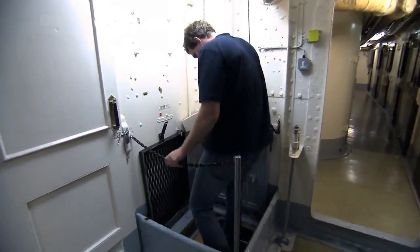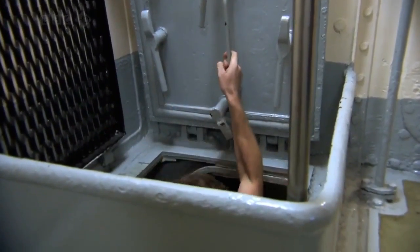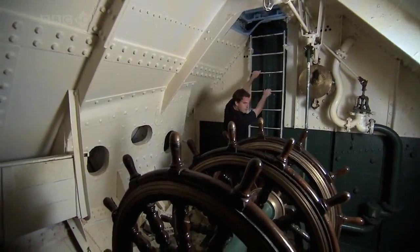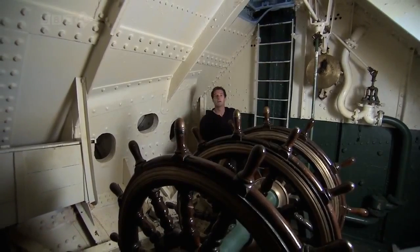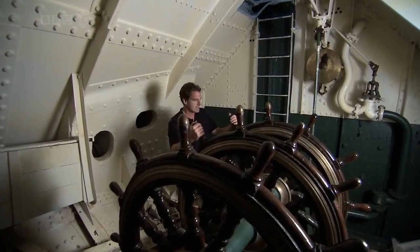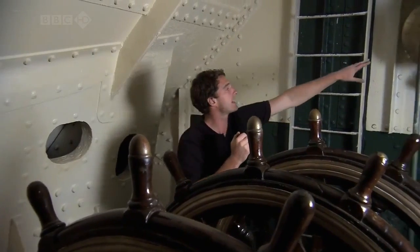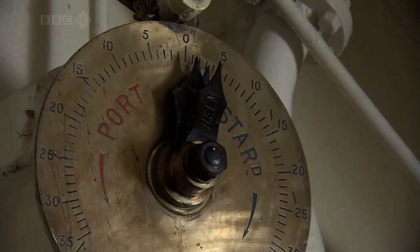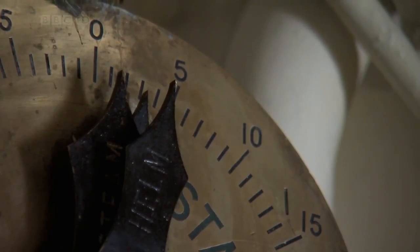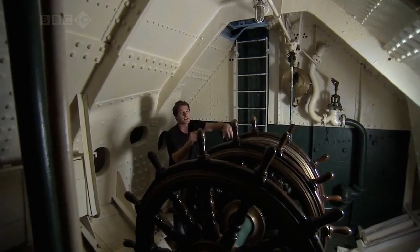For part of the battle, HMS Caroline was in the thick of it. As the fighting raged, the helmsman would have been sent below. Down here, deep below the waterlines, where 8 of the strongest men on board would have steered the ship, that hatch would have been locked. Their only connection with the outside world was this mechanism here, which transmitted the orders of the officers in command of the ship high up on the bridge, telling these men which course to steer. If the ship was hit, they had absolutely no chance of escape.